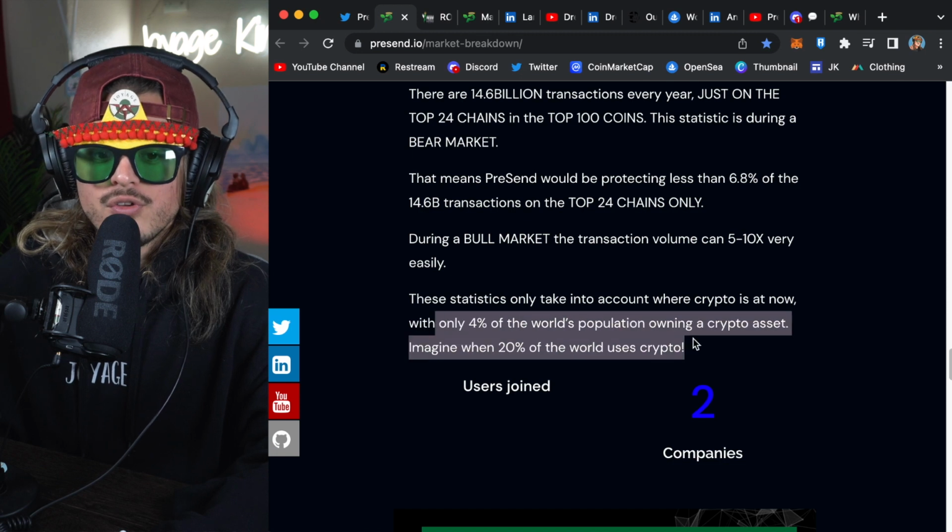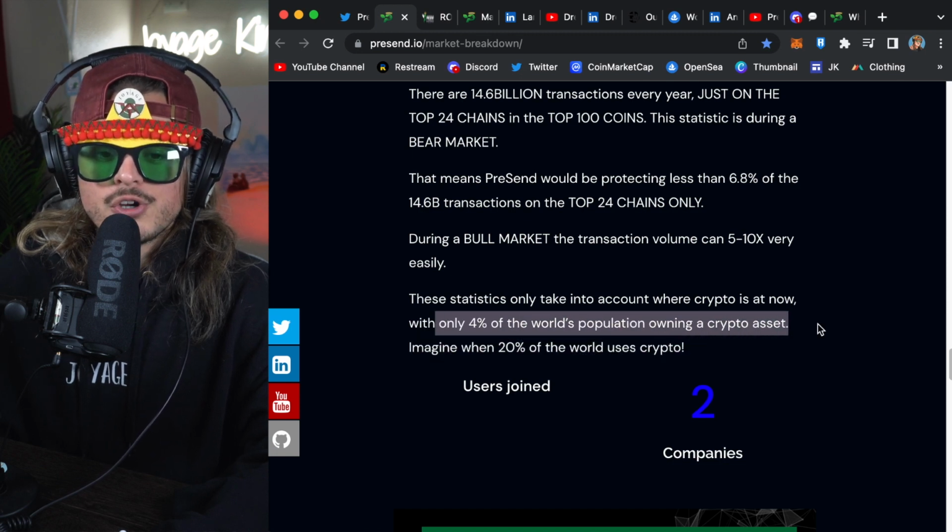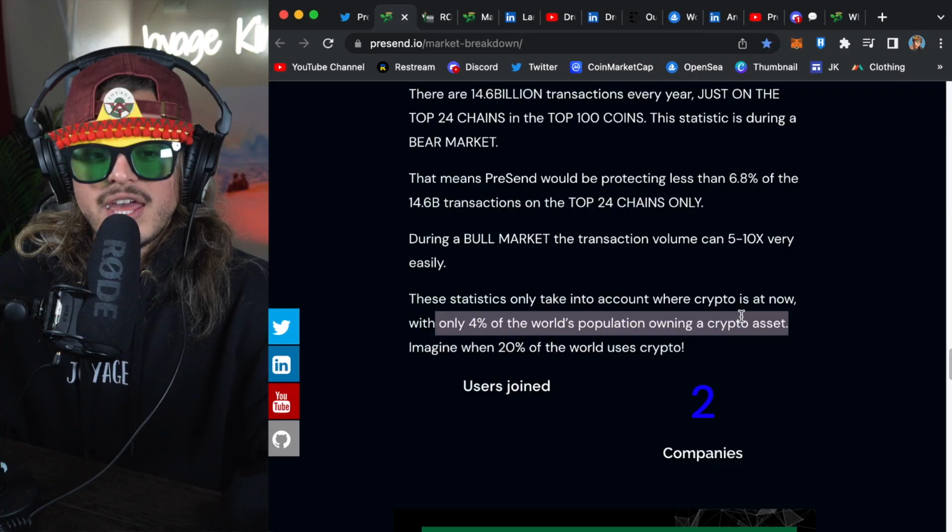Also with only 4% of the total world population currently in a crypto asset. So the way they're trying to get you in is saying, we're at such a small point here that in 10 years is when these massive amounts of money will be made by the company, and they're saying you'll be able to benefit off that forever.